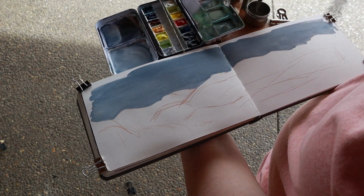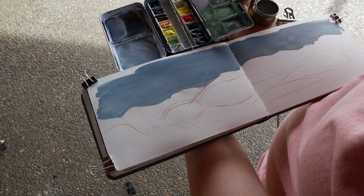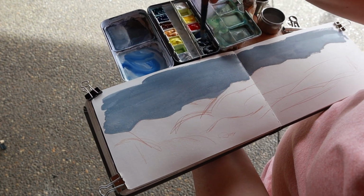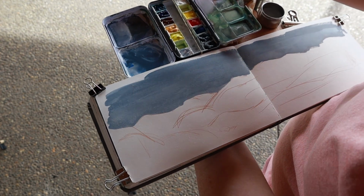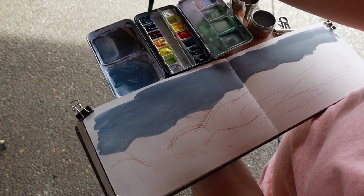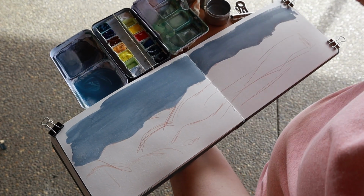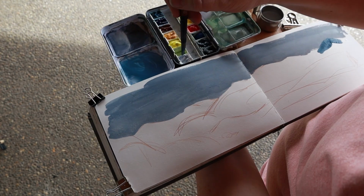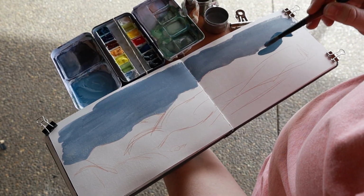Okay, sky is done. Next we'll be mixing the furthest hillside. Get more Delft blue, Payne's gray. Let's do some helio turquoise. It's not helio blue, it's helio turquoise. I keep calling it the wrong thing up here. Too dark. Titanium white. There we go.